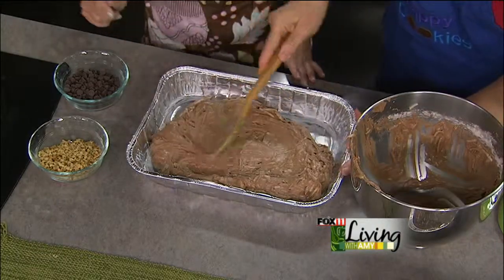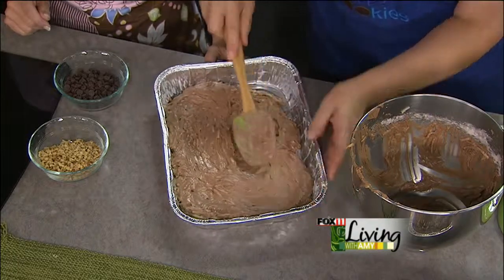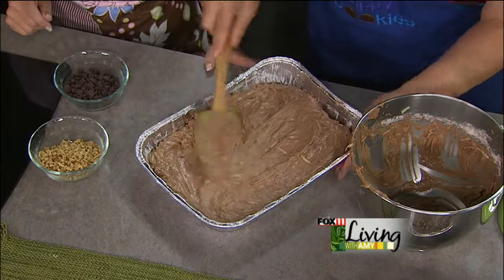I think I just got chocolate zucchini cake on my elbow. The danger of doing this. That is why I don't wear white.